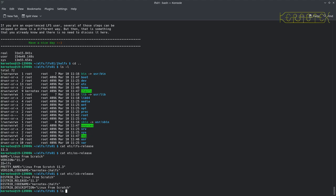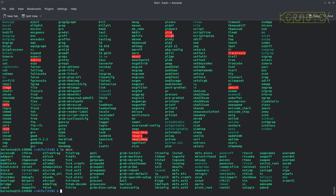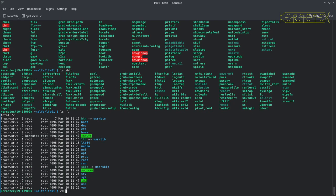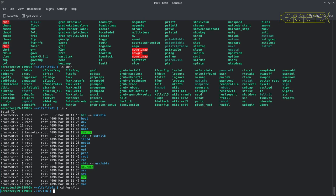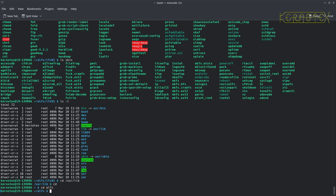We can have a look at the bin directory. So there's all the executables. Let's look at sbin. Again, all the sort of high level executables. So you can see it's created stuff that no doubt would run had I chosen to. Oops. Had I chosen to make this bootable system.